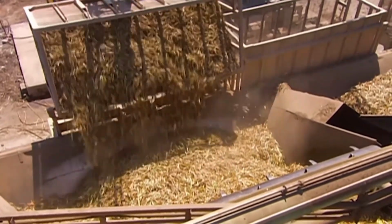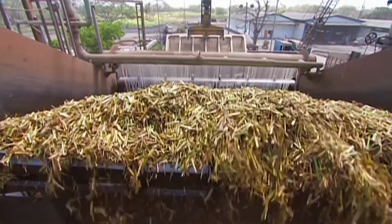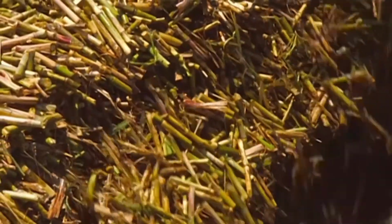At the mill, trucks empty their load onto a receiving table. It feeds a belt conveyor that takes the cane through 2 separate washes. The cane must be as clean as possible for extracting the juice.